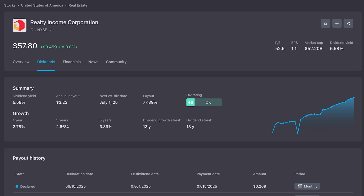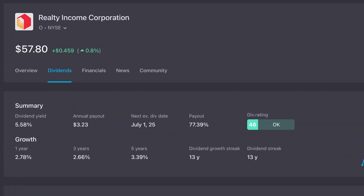September, and January. Now with Realty Income, you have to remember that this is a REIT, which stands for a real estate investment trust.